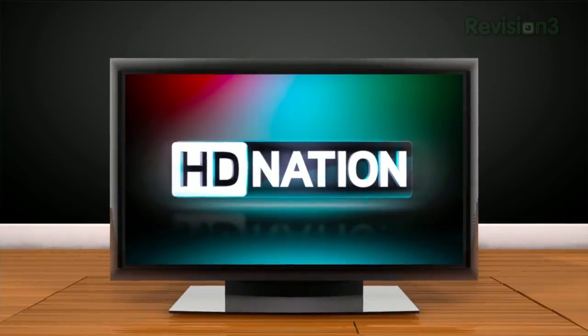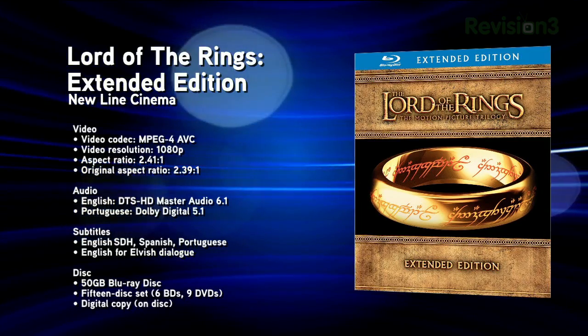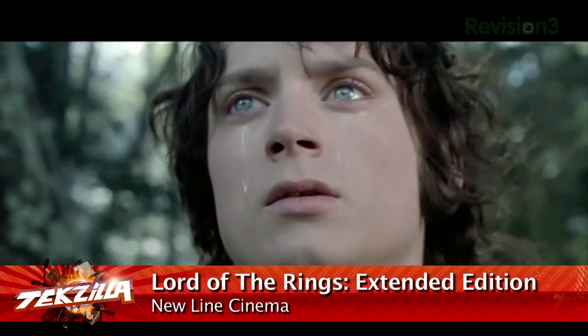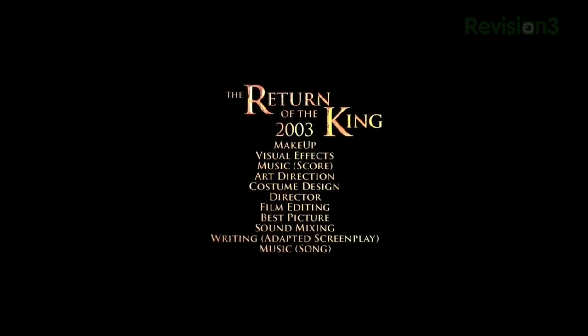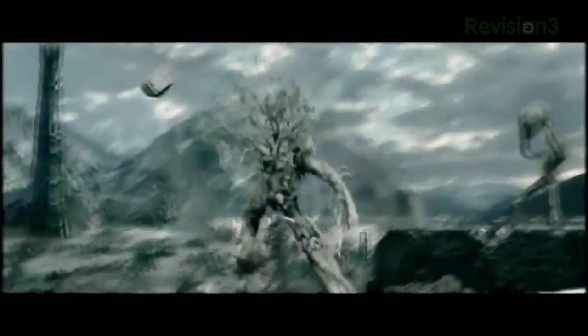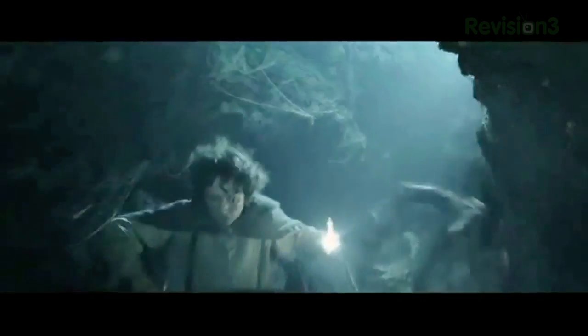But first, now it's time for the new Blu-ray releases for the week of June 28th, 2011. First up, Lord of the Rings, the Motion Picture Trilogy Extended Editions. Last April, they released the trilogy on Blu-ray, but that was only the theatrical editions, which angered fans far and wide. Now those fans can rejoice, as the extended editions of this trilogy are now being released on Blu-ray. This release gets an MPEG-4 AVC codec, a 2.41:1 aspect ratio, and a DTS-HD Master Audio 6.1 soundtrack. Each film comes with 4 different commentary tracks, and each film has its own feature-length making-of documentary. Plus, there are tons of featurettes going into various aspects of the production, too many to list here.